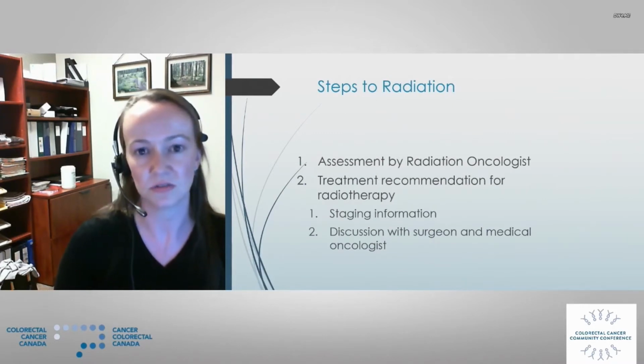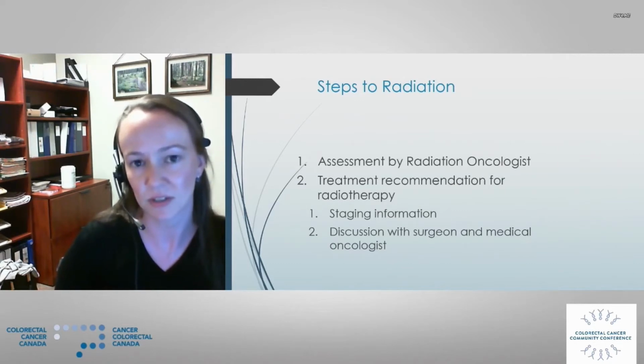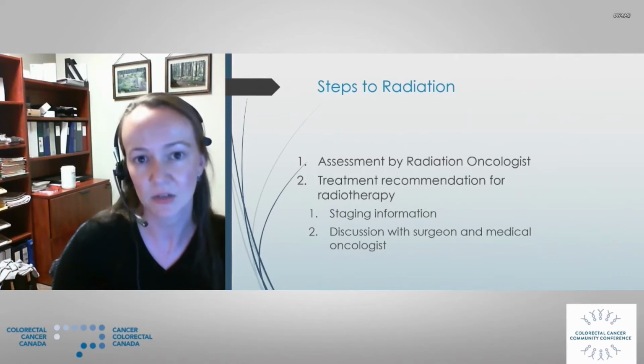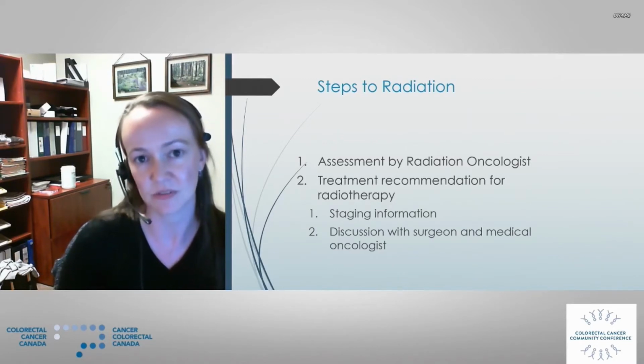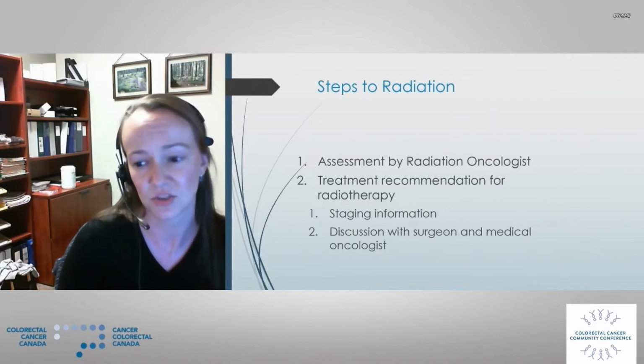So in order to start radiotherapy, you'd be assessed by a radiation oncologist, and a treatment recommendation would be given based on the staging investigations that you've had done, which would be determined on discussion with your medical oncologist and your surgeon as well.